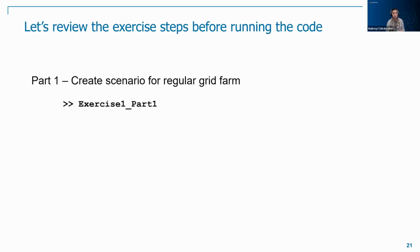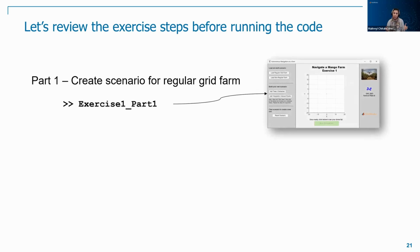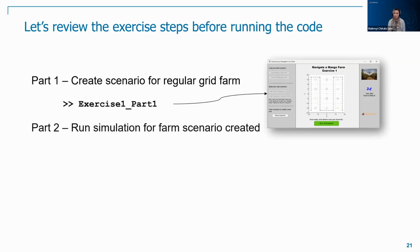First, we will create a scenario for a regular grid farm. If you have your MATLAB Online open, you can go to the command window and type this command here, exercise1_part1. With this, an app pops up, and it will give you the option to load a regular grid farm, so you can just click the button there. After that, you'll be ready to run the simulation for the scenario that you created. You're going to see a graphic representation of this farm where the circles represent the trees and the X's represent the waypoints. To run the simulation, just click this green button.